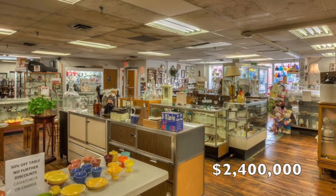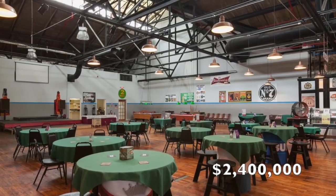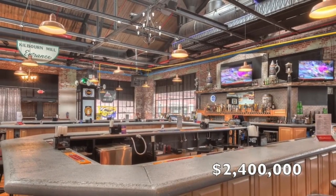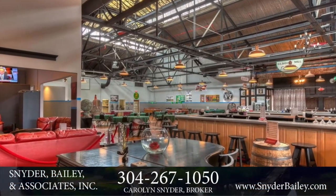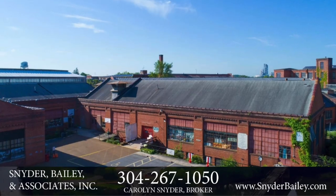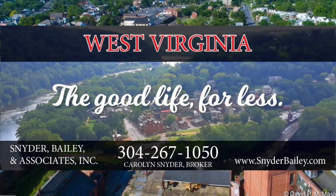This great location is on the market now and is a qualified opportunity zone property. The City of Martinsburg will be very cooperative with any reasonable plan. 210 Porter Avenue in Martinsburg is available for purchase for your next business venture. Contact Carolyn Snyder at Snyder Bailey & Associates today for your opportunity to own 340,000 square feet of prime Martinsburg real estate.